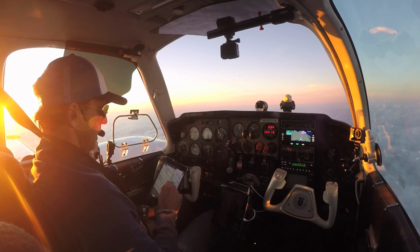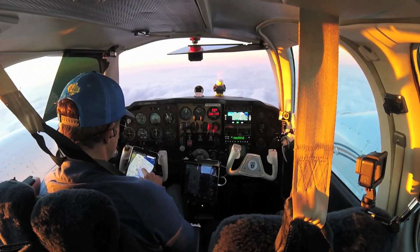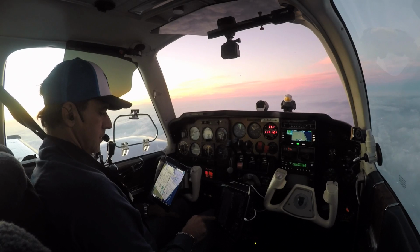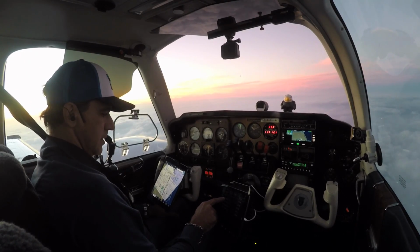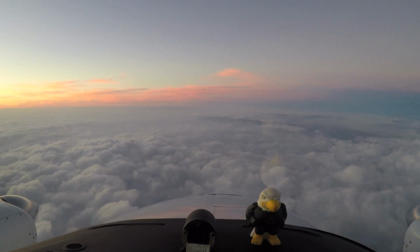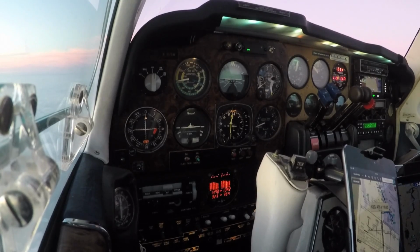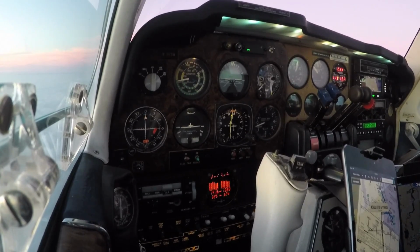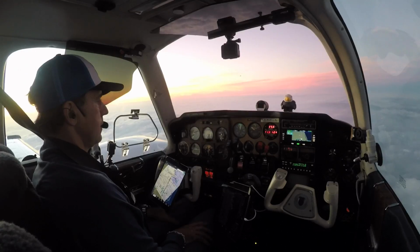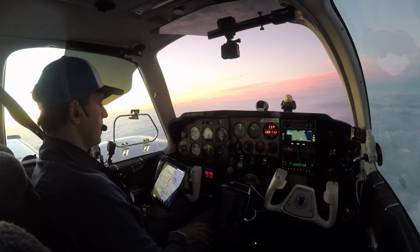As we're getting close, I'll take this time to review the approach plate one more time. I believe the next person I'll talk to is Jax, so I'll go ahead and load that frequency in. Jax approach 120.75. Daytona altimeter 3000. Kind of staying a step ahead. Power back some more. As we descend, the manifold pressure tends to increase.